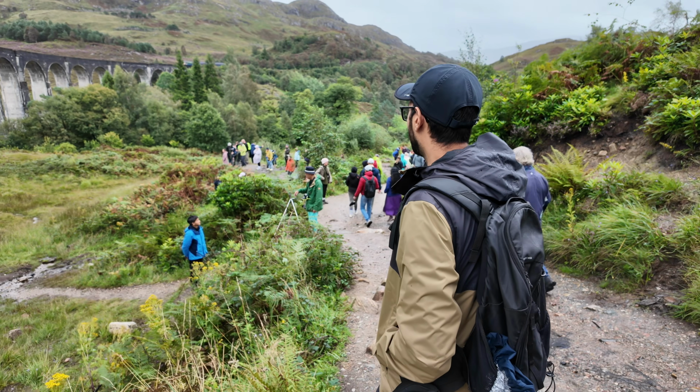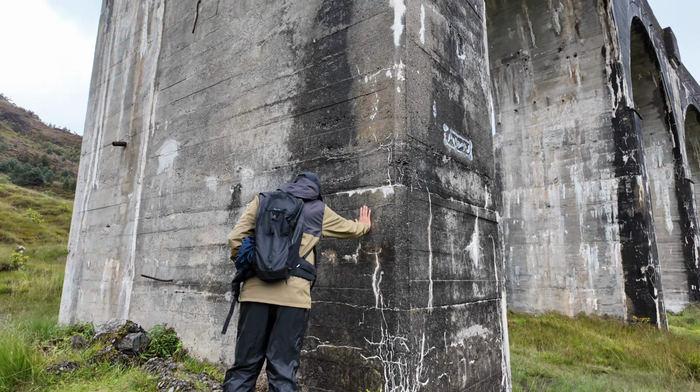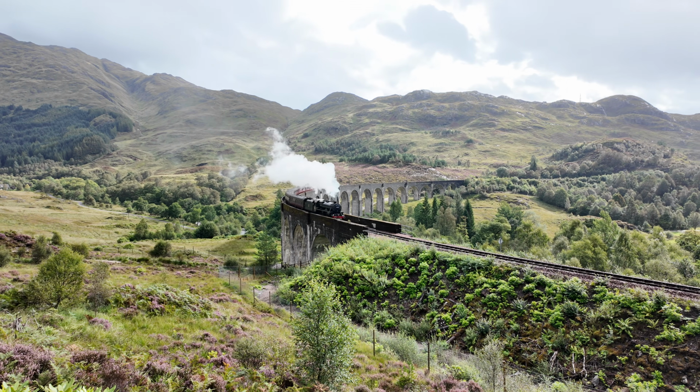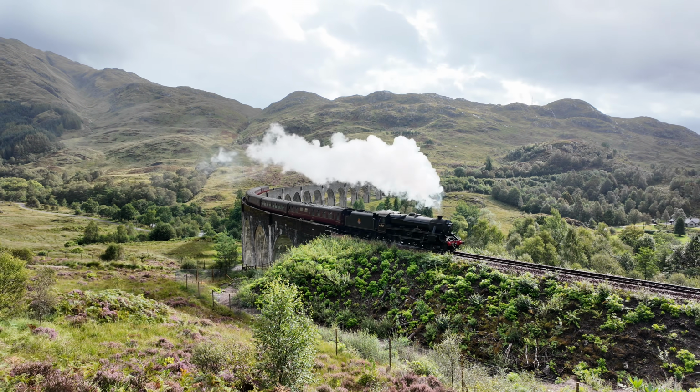The reality is that this train track is not just used for the beautiful Hogwarts train. Touching the Glenfinnan Viaduct. It's so cool. You just get right next to it. Touch it. I think they used the same train in the movie. They just put Hogwarts Express in front of it. When I googled it, it's been running since like 1982 or something. So it's an old train.